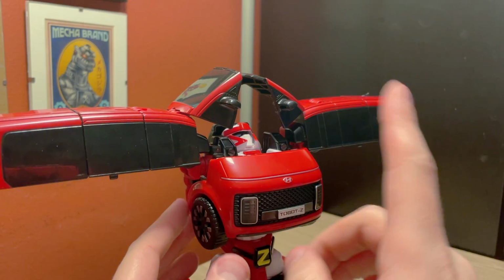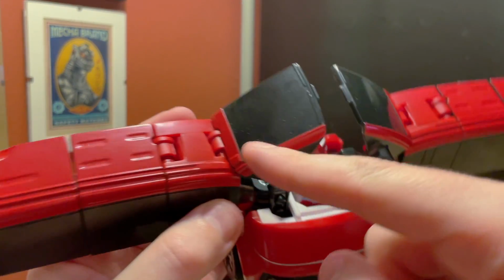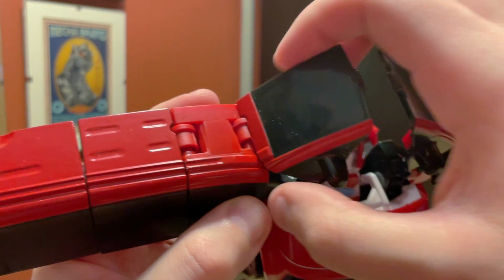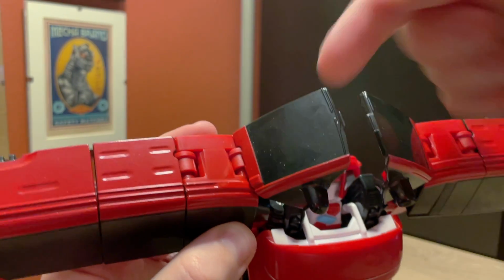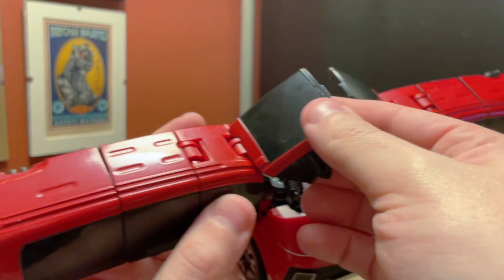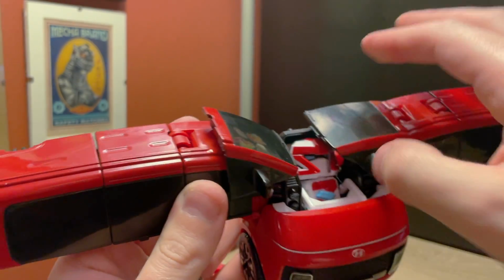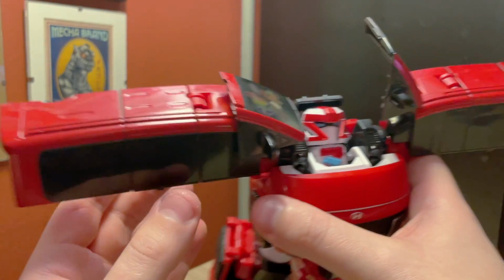And now this part's really cool. I really like the arm transformation here. With these bits up, these little joints here are actually on a slider. So you slide this section down or towards the front. And then you can fold this in, and it will actually kind of softly click-ish into place.